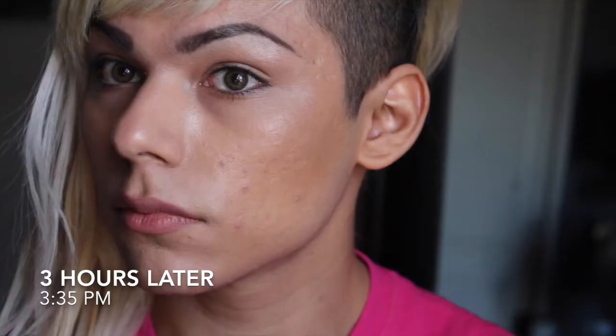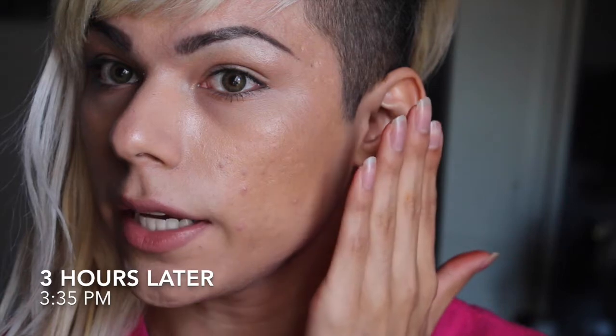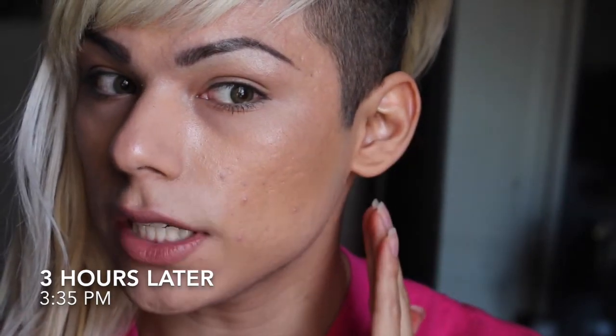Let me get a close-up. As you can see, I look a little oily. There's almost a sheen to it, but it doesn't feel bad. I don't feel like I have any grease on my face. It feels slightly oily, but if anything, it made me look dewy. It didn't necessarily make me look too oily.